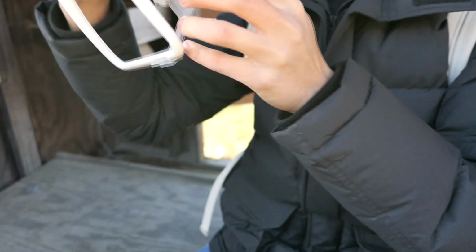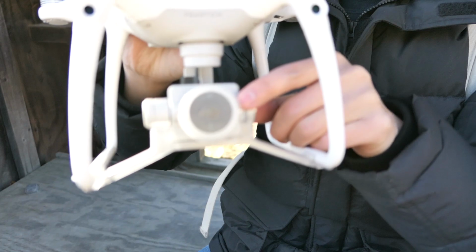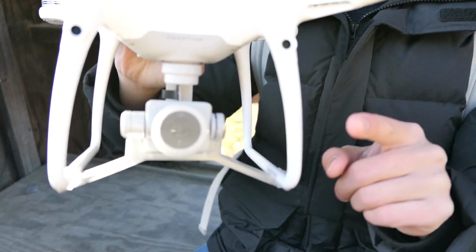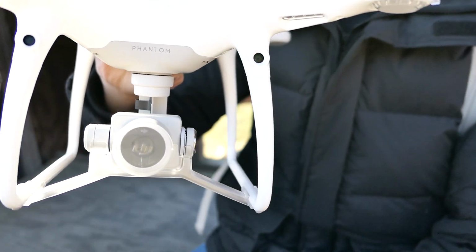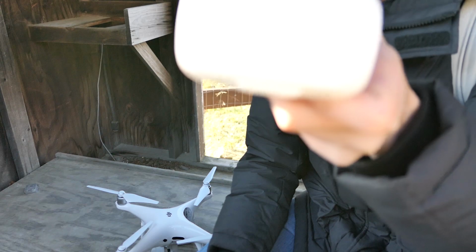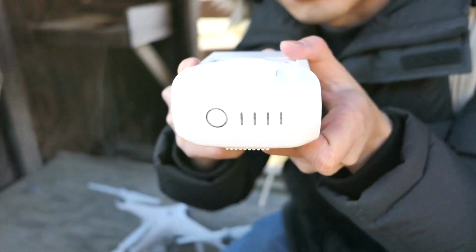The gimbal itself, the camera, 20 megapixels, and the amazing thing about this drone is it shoots 4K, but in 60 frames per second. The intelligent battery right here tells you how much battery it has. So right now it's fully charged.